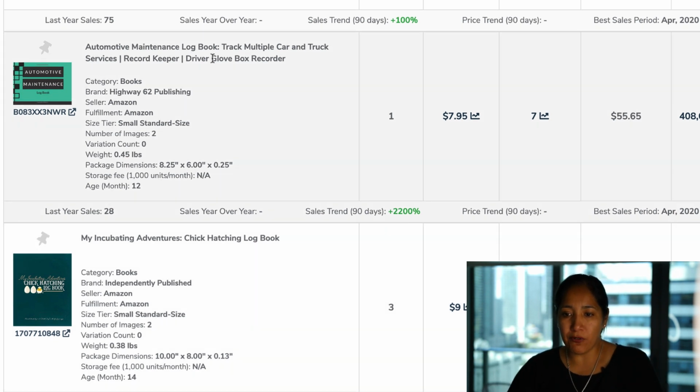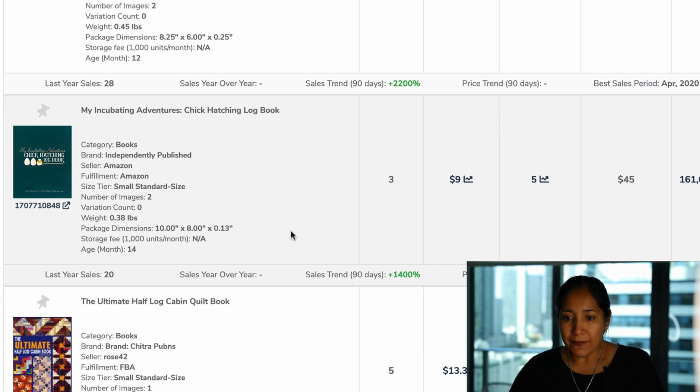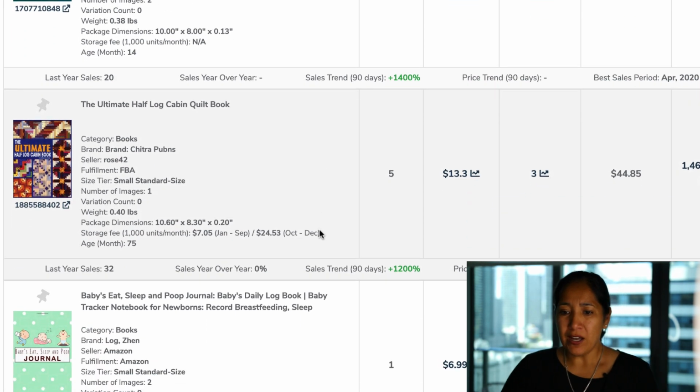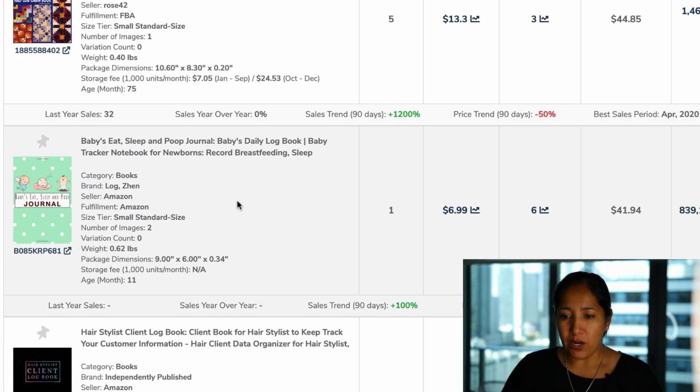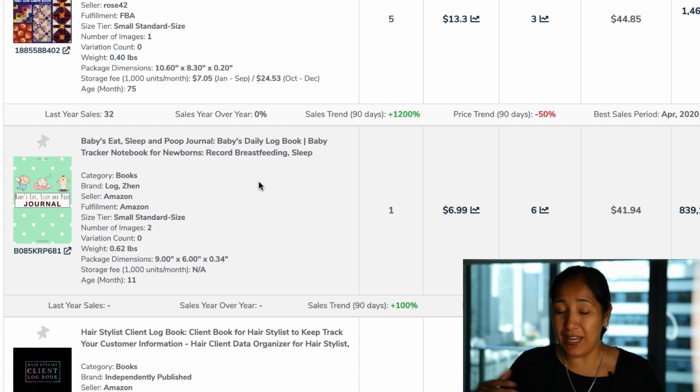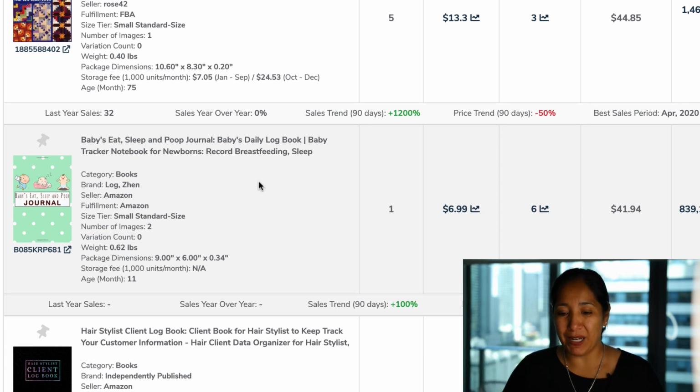We also got the automotive maintenance logbook and My Incubating Adventures chick hatching logbook. So this is really interesting. Right, a chick hatching logbook. Who in the hell would think that that would even work out? The Ultimate Log Cabin Quilt Book, and we have the baby eat, sleep, and poop journal, because who doesn't love a good fart, shart, or take-a-dump book? Even babies love it. Parents love to buy it about their babies.